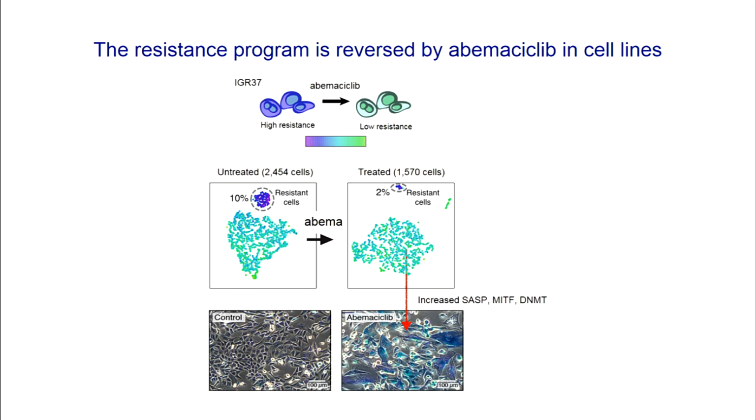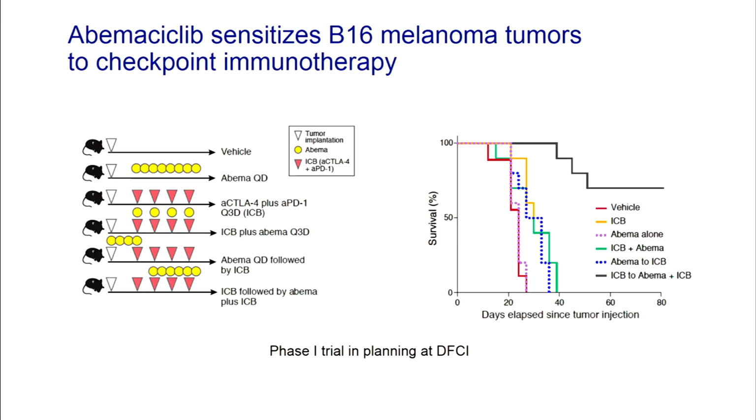So it's really nice. We see this in vitro, but do we actually see this in vivo? And the answer to that is yes. We used a B16 melanoma transplantable model, and this model does not respond to any type of immunotherapy. And what we did is we used combination therapy of Abemaciclib plus IO, and what you can see is that the mice that got the treatment in a specific sequence have a very, very good clinical benefit from that. And now we're moving towards planning of clinical trials at the Farber to try and test these combinations.